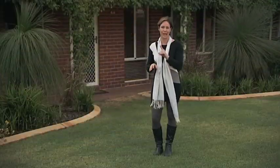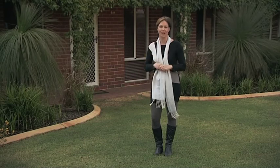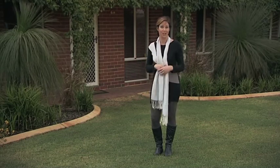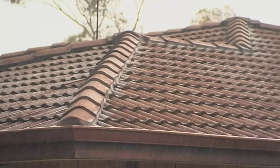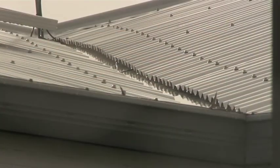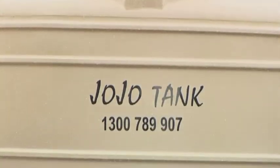Stringent water restrictions are in place this year, and with low dam levels, using less water has never been more important. So what would you say to saving water and saving money on your water bill without even having to change your lifestyle? Each year, around 50,000 litres of water could be collected from the average home's roof area and used to supply part of the household's water needs. And it's now easier than ever to harvest rainwater from your roof.